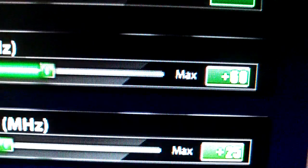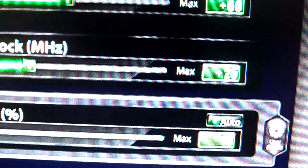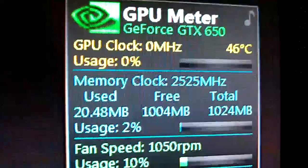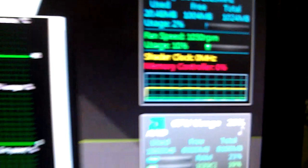Right now I have a 60 megahertz boost running on the core clock. And on the memory clock, I have an extra 25 megahertz boost, and I have it on auto cooling, and right now it's running a nice 46 degrees Celsius, which is plenty cool for a GPU.